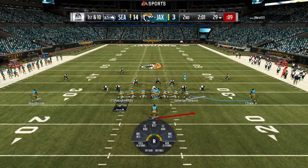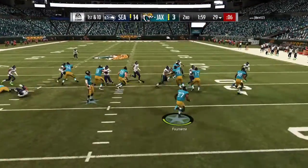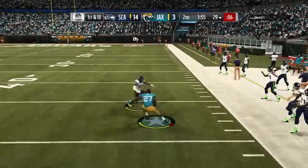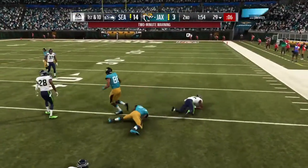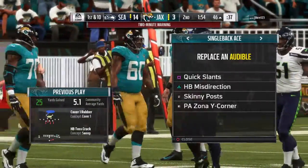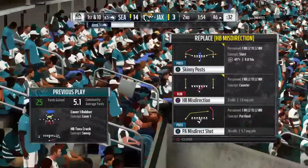We'll see how they attack him here. Spread left. They'll start out on the ground. It's Leonard Fournette. Space to maneuver at the 40. And he takes it across the 50 to the 46-yard line. Officially a minute 54 to go in this first half.